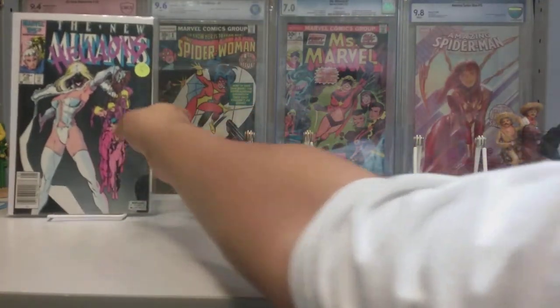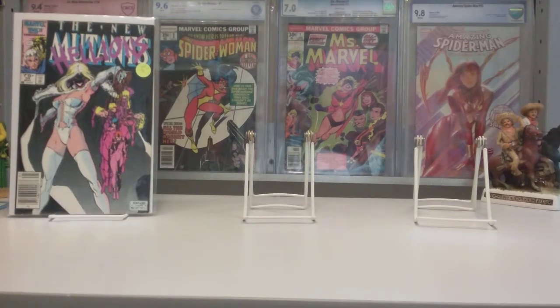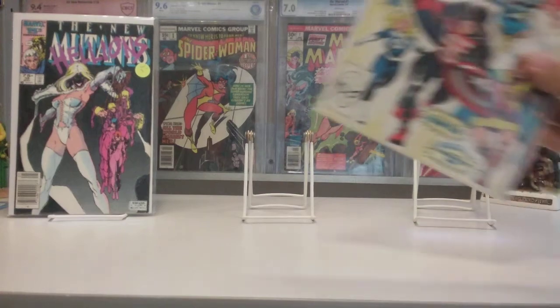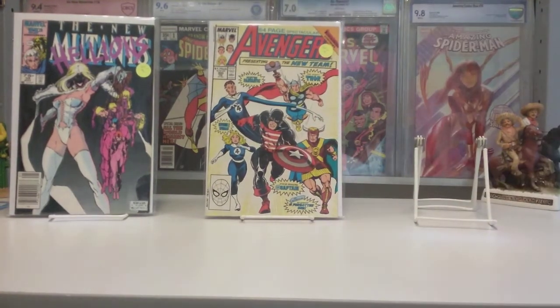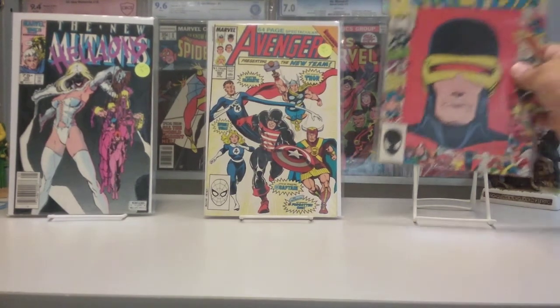So I picked up the New Mutants, actually, and it's crossed out. It says New Hellions, number 39. I believe that's an Arthur Adams cover. Avengers 64-page Spectacular, number 300. X Factor, number 10.